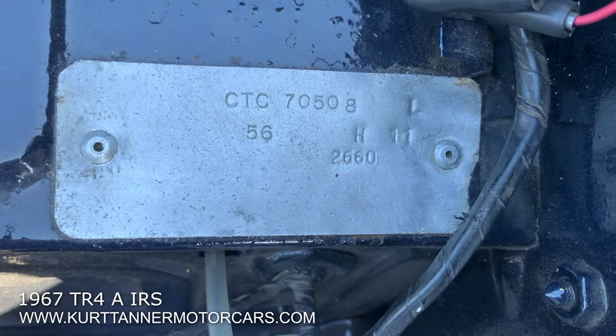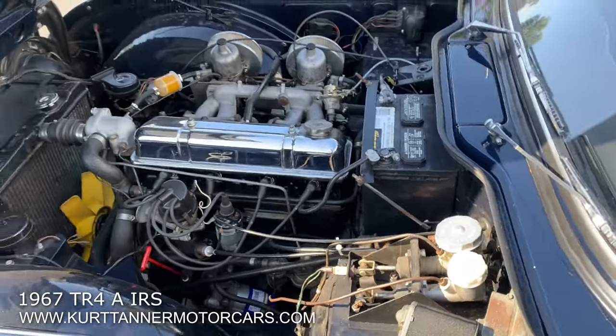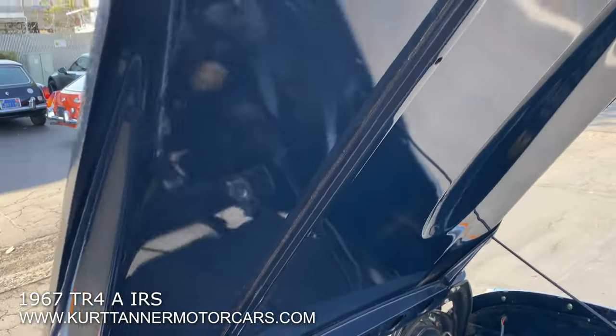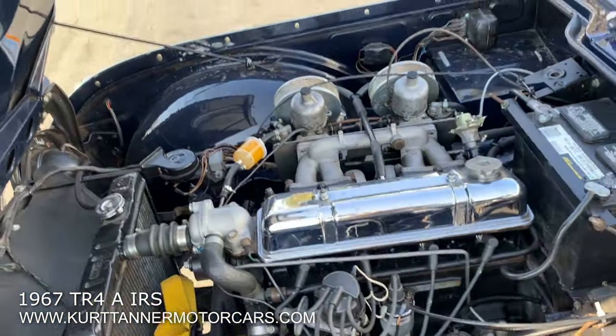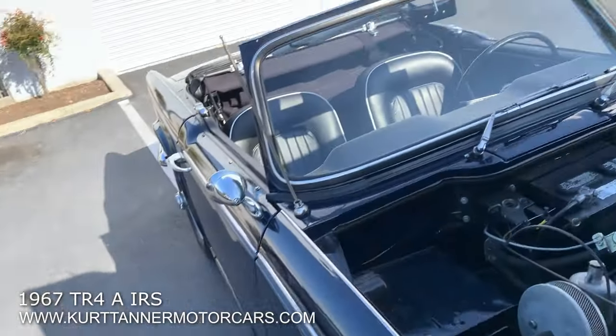So you can see the overdrive unit was added, so added overdrive to this wire-wheeled TR4. The back of the hood's all in great shape, really attractive. Excellent, good quality driver here.